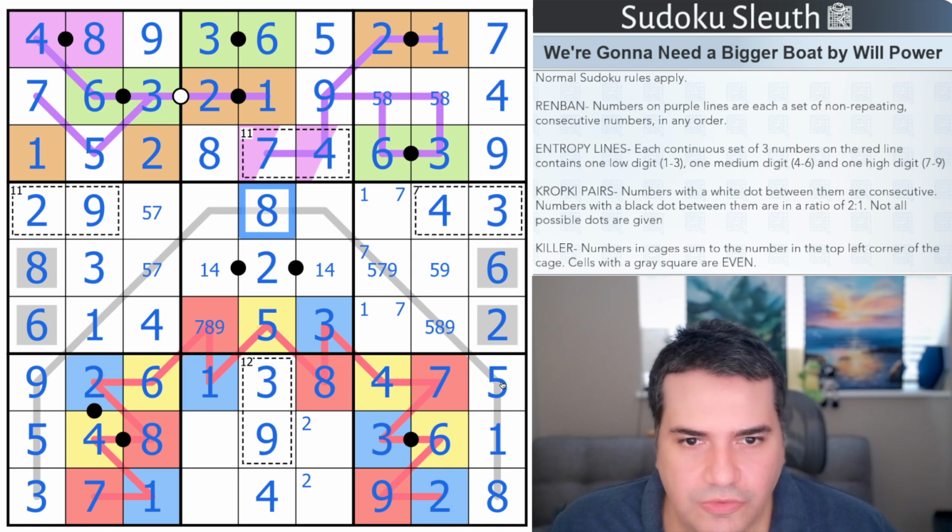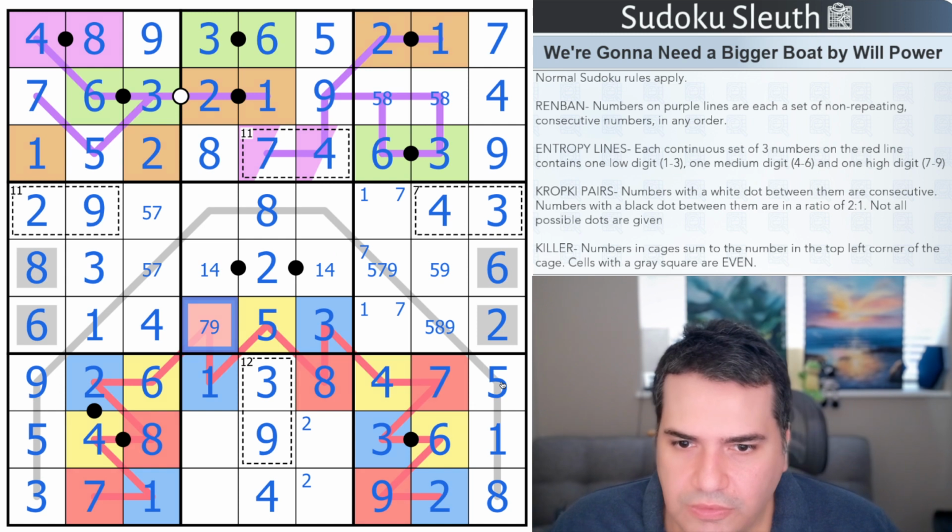Really put me off balance, this entire puzzle. I'm not entirely sure why. There's no good reason for it.